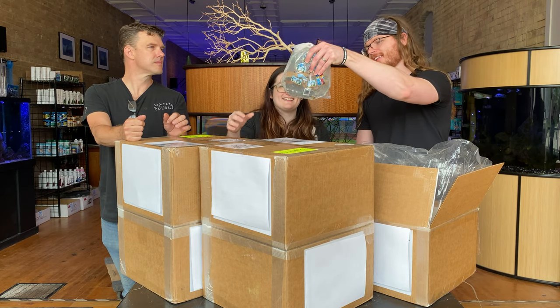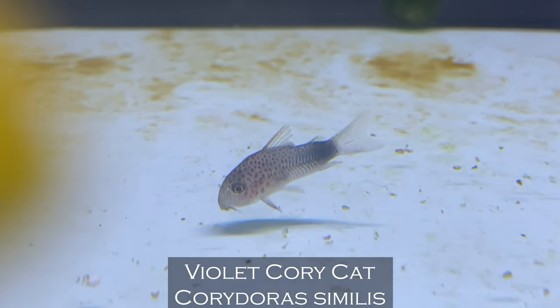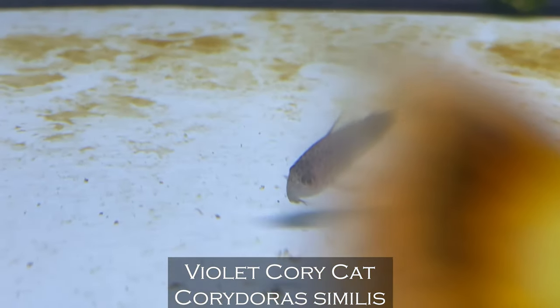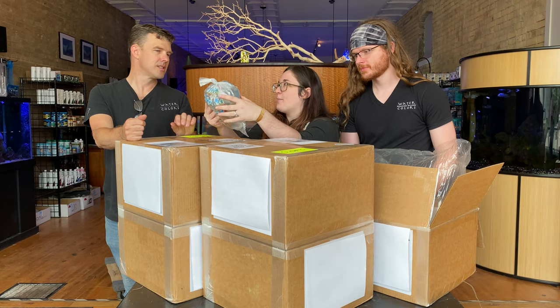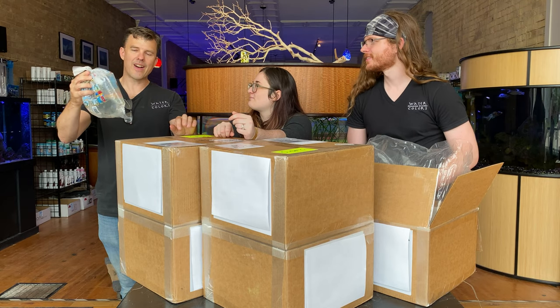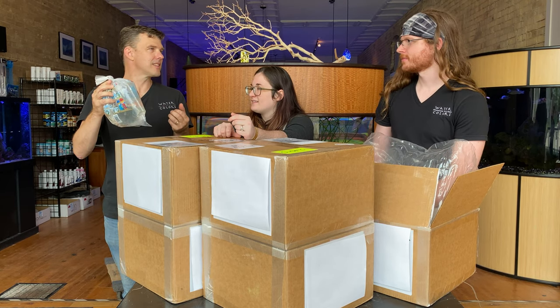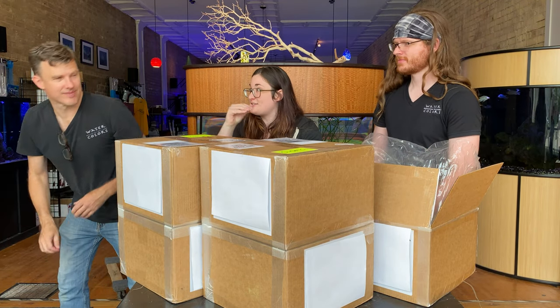Another cory. Similis. Nice. Which is similar to hebrosis, I believe. This is another smaller cory, and they've got that polka dot ombre pattern. Another synonym for this is violetta, because they get almost a violet glow to them. You recently introduced me to this one, and I think it's really jumped up my ranks.